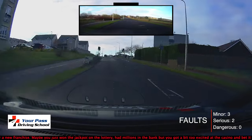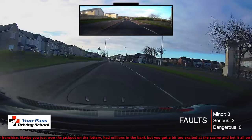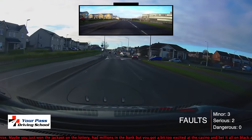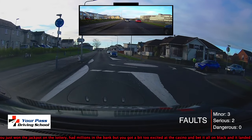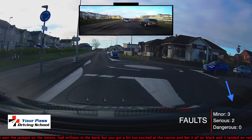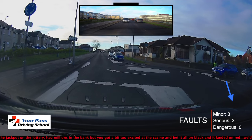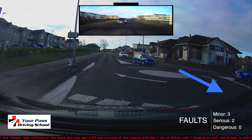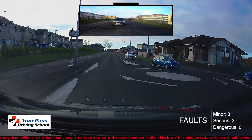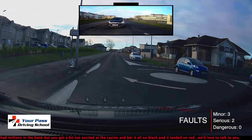Now this is coming up towards the end of the mock test. Mini roundabout, turn right. Have a look on the right, there's a blue car. They're signalling left to come this way, as shown by this arrow. So we can go. The learner should go right away. There's another blue car going ahead. That's a blocking scenario. They should really be going. There's a car behind them. You can see that in the mirror.